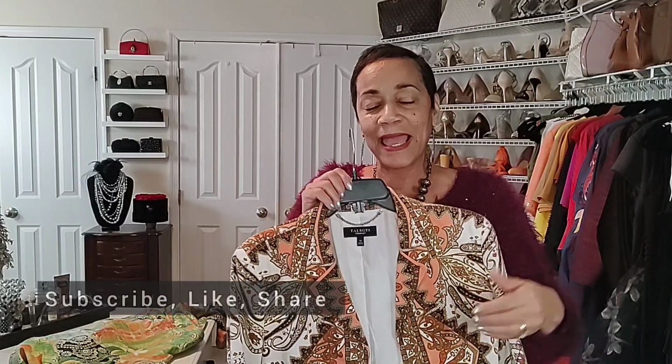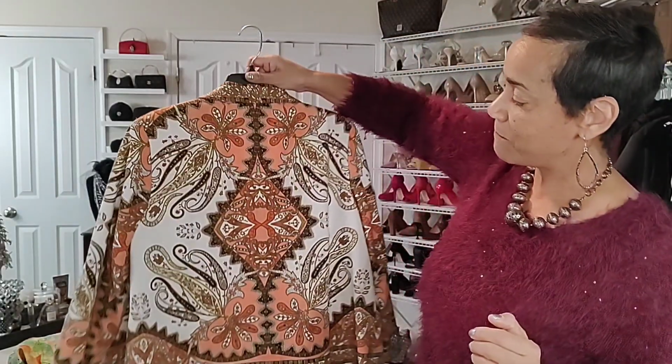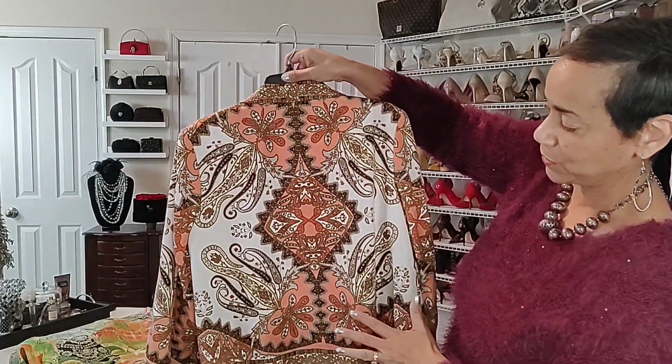So I just wanted to share a little bit about pattern matching. It's something you might want to pay a little attention to when you're selecting an item that has a print. You want to make sure that things line up and look as good as they can based on the details. It's all about the details when it comes to matching a pattern.